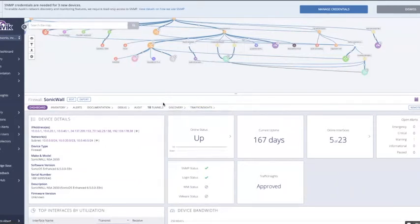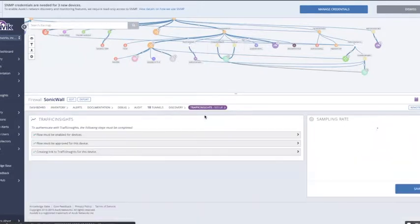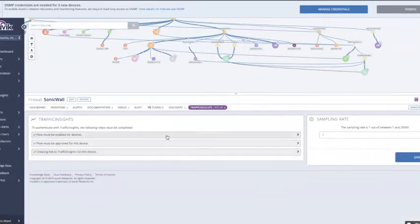So if you jump into a specific device, you'll also see the Traffic Insights drop down along the top. And if you go into the setup pane, you will see the three different steps that are involved in setting up Traffic Insights. The first is the flow must be enabled for the device. Those devices do need to send us information. Flow must be approved. Simple, just an approve button. And then we will push this information out into the Traffic Insights.